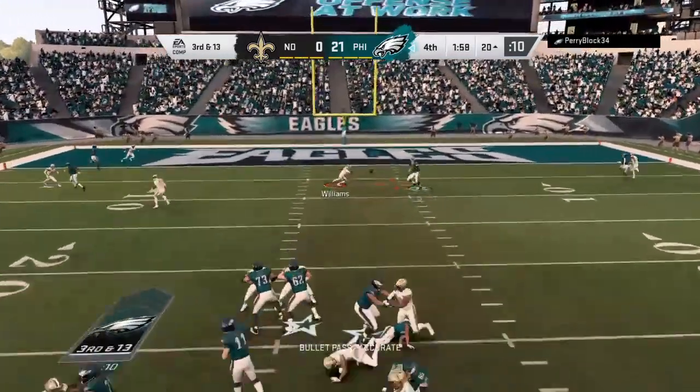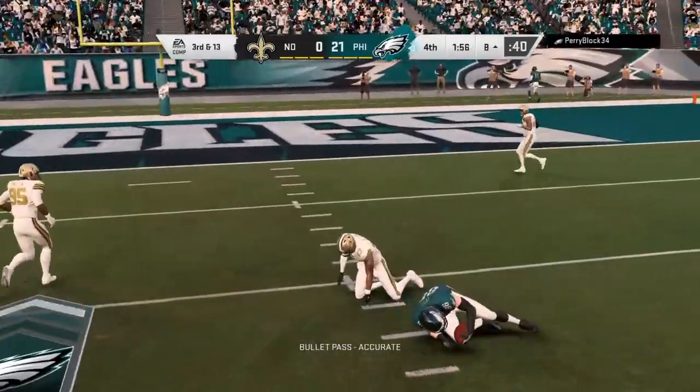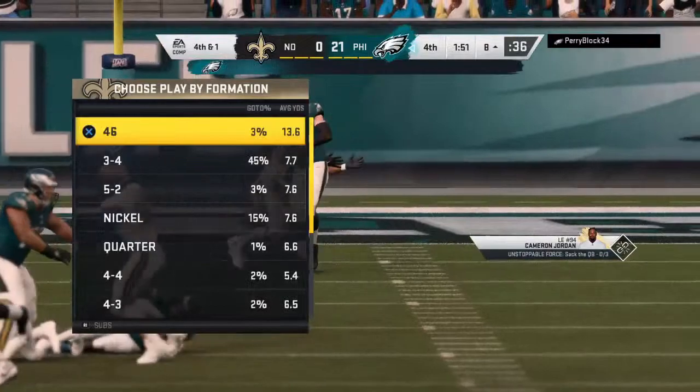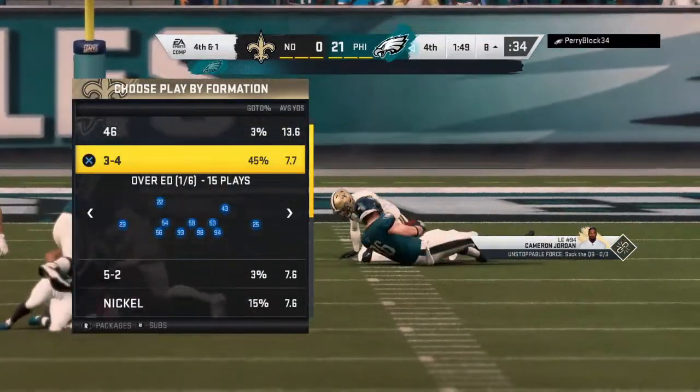From the gun, it's Wentz. This will be caught inside the 10. And a pretty nice tackle there, ranging up from his free safety spot as he'll stop him about a yard short.